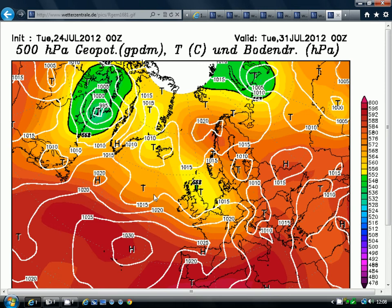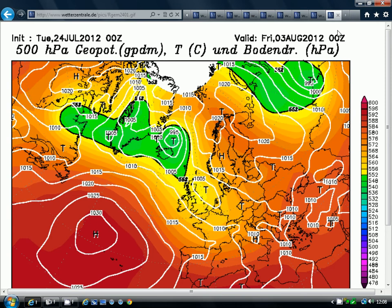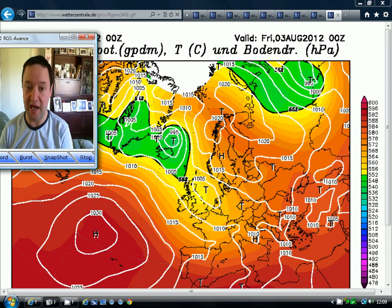These little kinks in the isobars probably indicate a trailing weather front with waves along it, so if that's right, I think England and Wales could be seeing some really quite wet weather early next week, and certainly it'll be cool and showery at the very least. As we go to Friday the 3rd, that low pressure is still there. It's off the east coast, but it's still in control really, so it's showery. The jet stream is still south of the country, so it's cool as well, and there's no real sign here of anything particularly summery coming along in the immediate days afterwards.